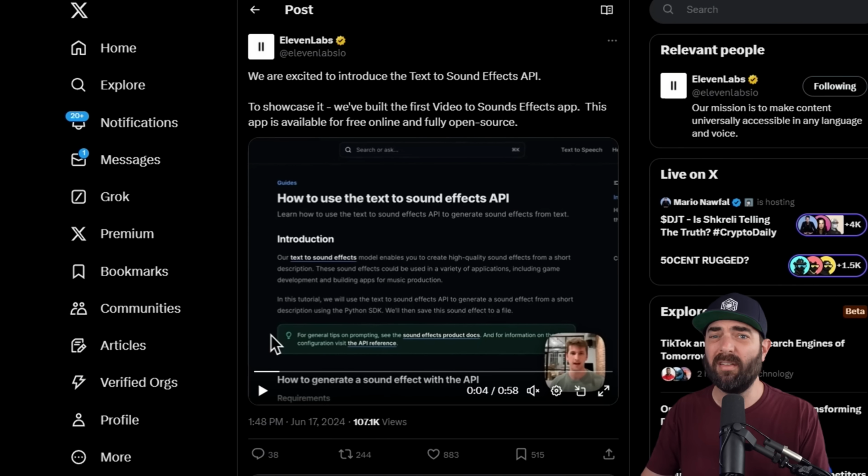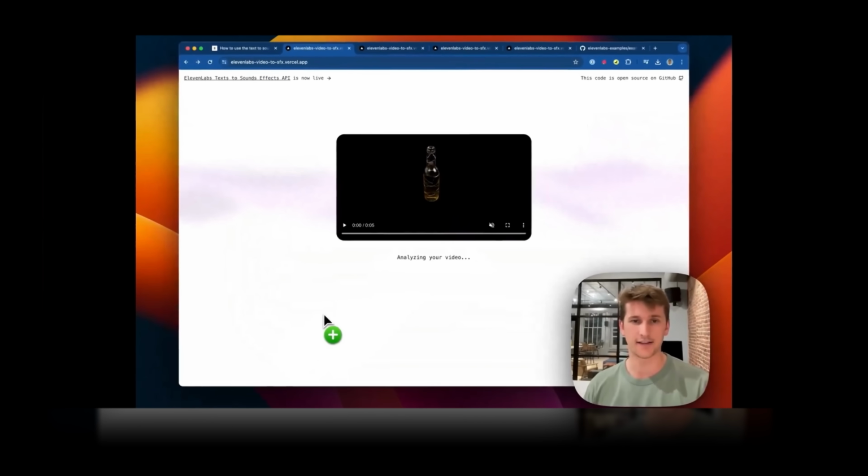Not bad at all. Along a similar vein, ElevenLabs introduced a text-to-sound effects API, including the first video-to-sound effects app. And not only that, but they made the app available for free and fully open source. Just upload your video. We'll then analyze what's in the video and then use our custom AI model to generate the perfect sound effect for it. It takes about 15 seconds.